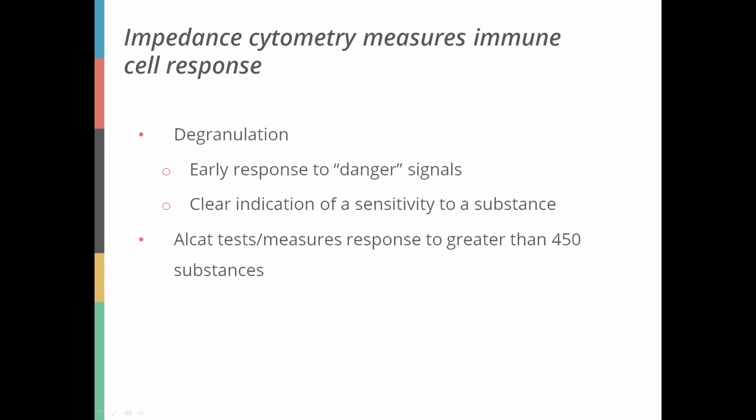Cellular changes are associated with pro-inflammatory reactions, triggered primarily by degranulation processes of granulocytes, the main fraction of the leukocyte population. Degranulation processes are an early immune response to danger signals. Granulocyte reactions are thus a clear indicator for the sensitivity to a substance. Alcat is able to detect these cellular changes by means of a measurement methodology known as impedance cytometry.